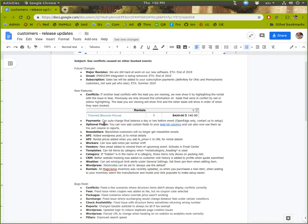I'll quickly go over the rest of these. So one of the other big things is that you can auto charge the final balance a day or two before the event. You have to be using OpenEdge to do this. And if you want to have that possible, let us know and we can set that up for you. We've improved optional fields, with the ability to use them in reports, sorting the reports by them, as well as if you want to have them on the default view for your leads, you can do that.